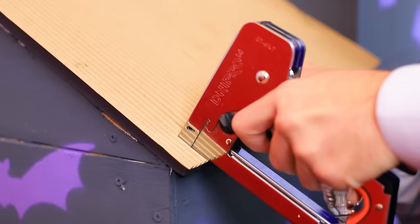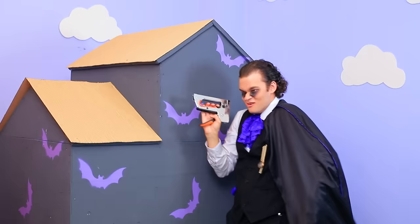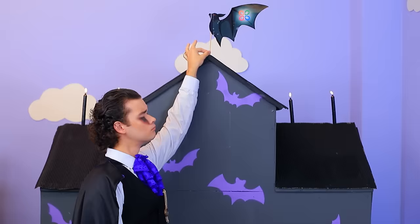Nobody's roof is gonna be better than mine! The cardboard base is done! Now I can paint it! Goth candles! I want everyone to know who lives here! It's so dark and elegant! My roof will be completely different! Don't need this!